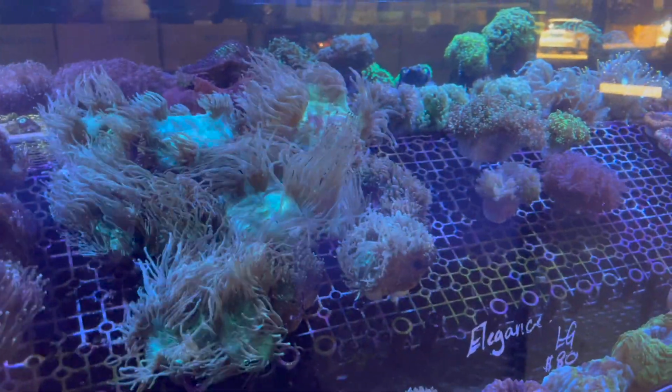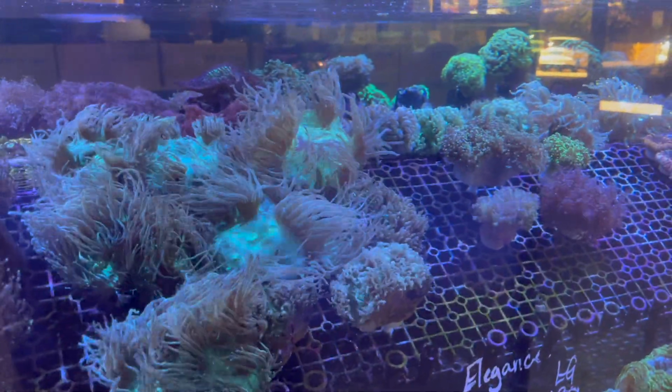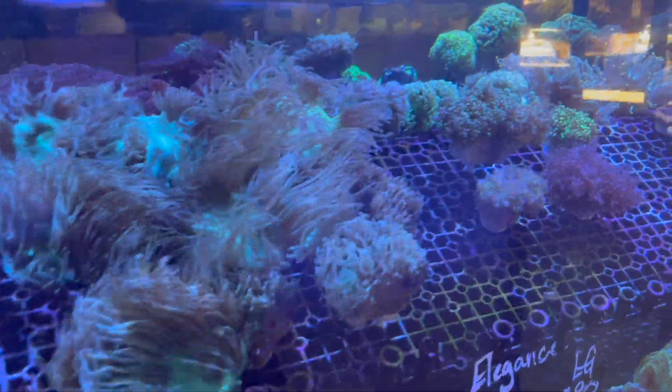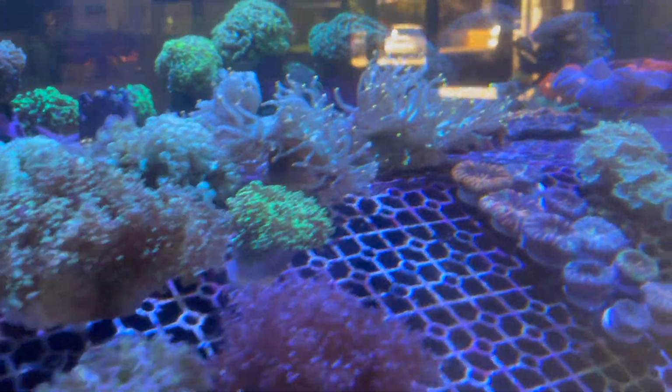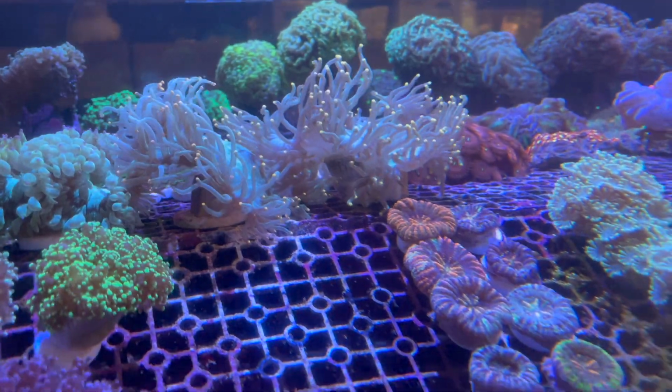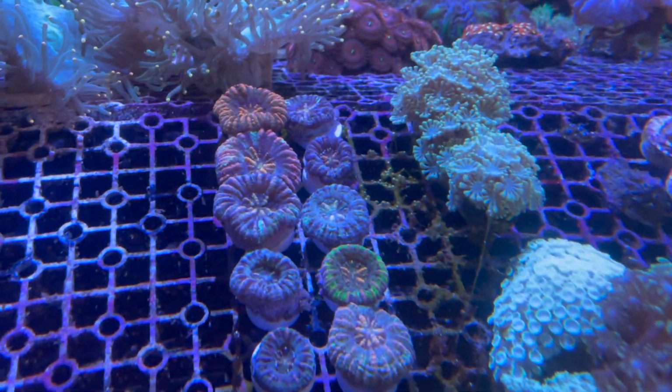They say they want something that moves. This is the tank that we point them to. Almost every coral in this tank moves, which is quite cool. Some nice gold tip Elegance at the top, which you don't often see. Quite beautiful. Some little button scullies as well. Quite a good selection there.